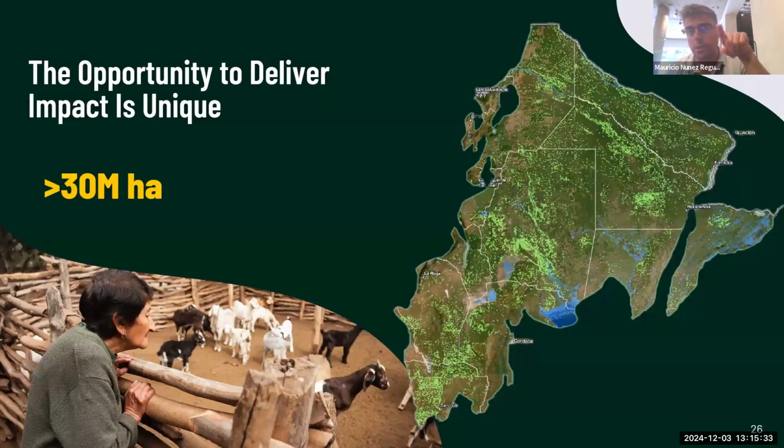So if you look at this map, each one of these dots is a smallholder producer in the Gran Chaco that has a forest-based system. Now look at the spatial footprint of that type of production. It's absolutely massive, and the opportunity for delivering impact is absolutely massive as well.